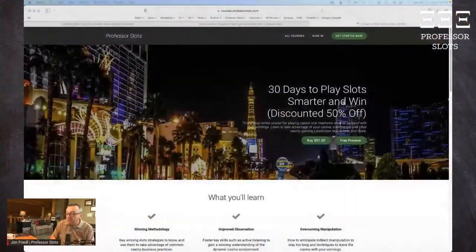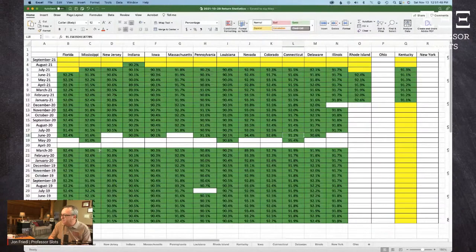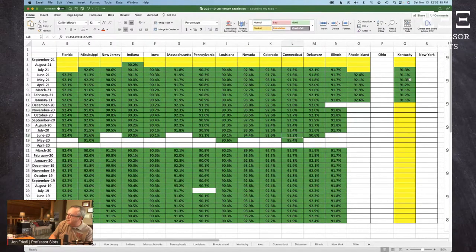So let's look at this. I have an Excel spreadsheet that I try to keep updated for 17 different states that have monthly return statistics. I haven't done a few of them because it takes more computational effort and it's a lot of data and I have to type it by hand. The white here is the gap for the pandemic. Sometimes they were closed for 1 month, 2 months, 3 months. I still have to go back in time on Rhode Island. I haven't done Ohio at all, just one casino. And Kentucky, I did that recently for my latest article.